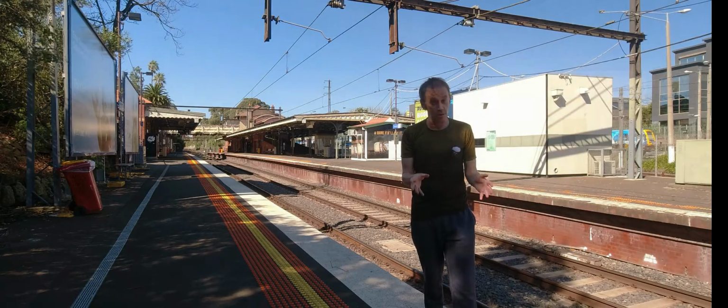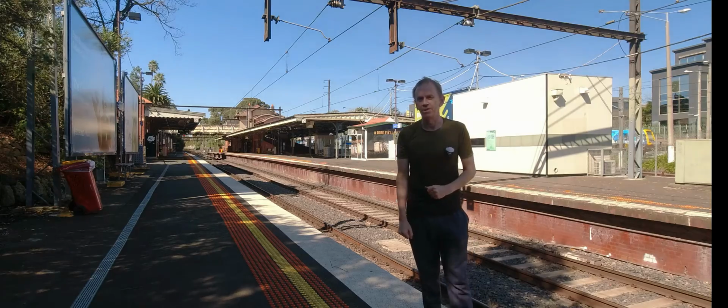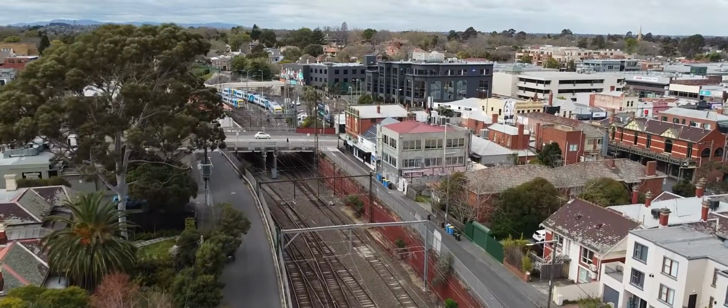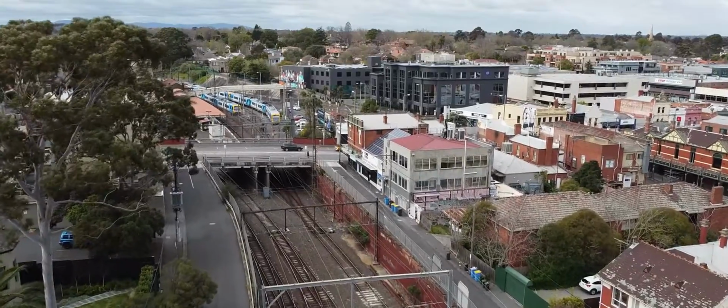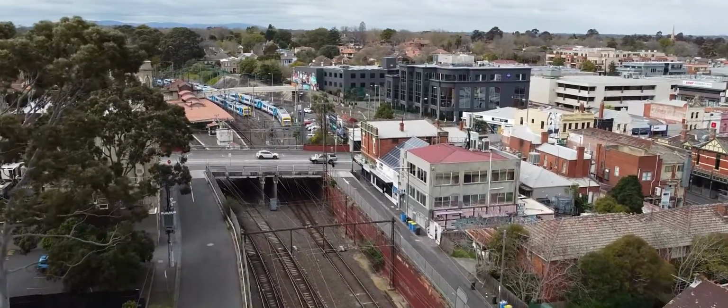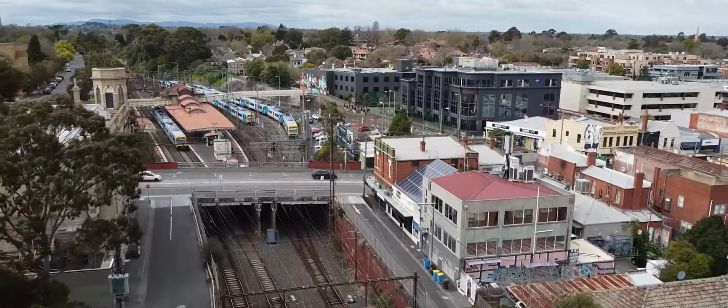We are in Melbourne, Victoria, in the suburb of Camberwell, and we're checking out Camberwell train station. Camberwell station was the terminus for the line for a few months in 1882, until the railway was extended to Lilydale, where the first section of the Outer Circle line opened in 1891.